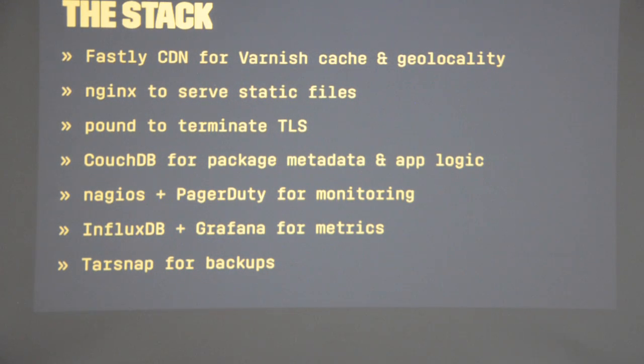Nginx to serve our static files. We still are terminating TLS with Pound, which is a really simple reverse proxy. Does that one thing pretty well. All of the registry data is still in CouchDB, which is still our database. Probably will be for a long time.